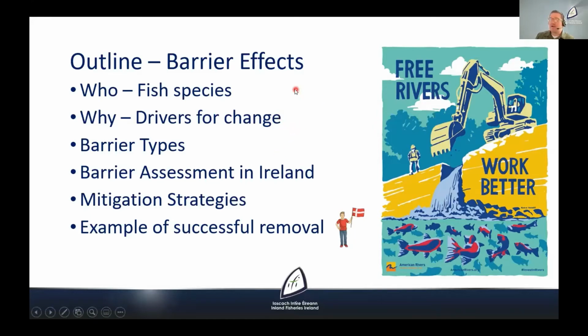So I think the overarching feeling from this presentation is that free rivers work better. And that's the general scientific consensus now, that the structures which impinge or impact on fish passage not only impact the fish, but they also impact the river. And that has long-lasting and serious problems with the river and how it functions.